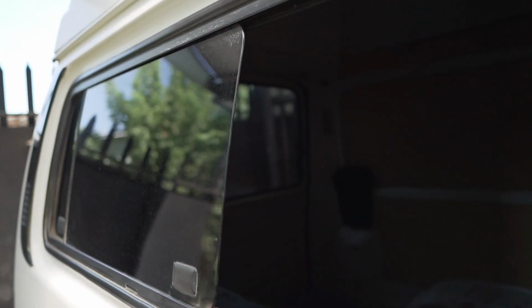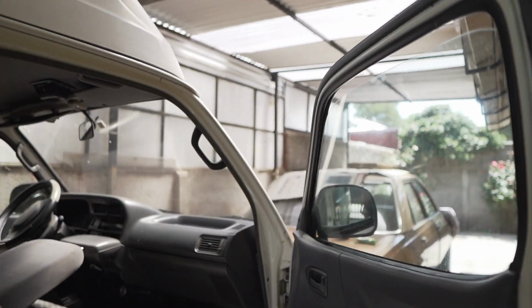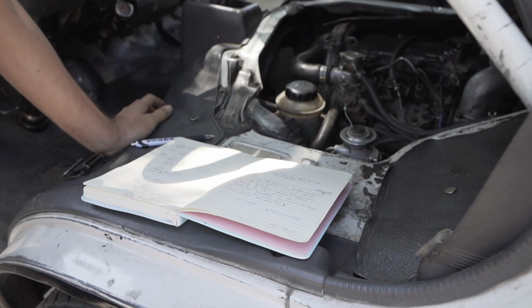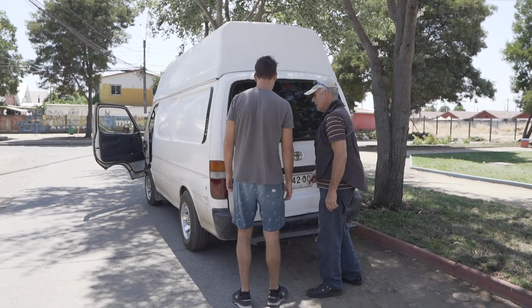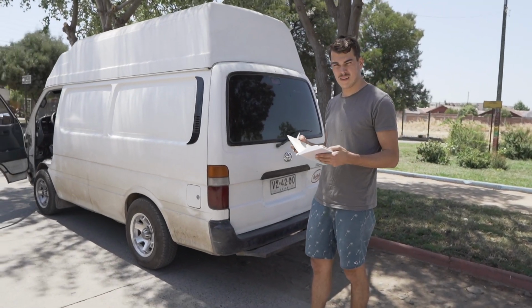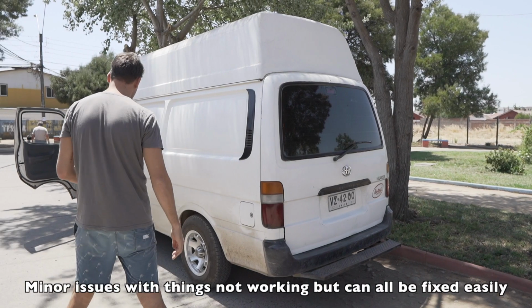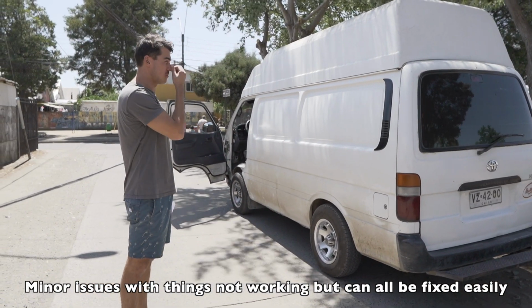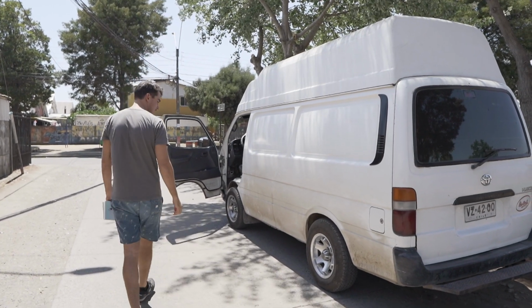But it's in very good nick for a car from Chile. Yeah. They all seem to be pretty banged up and not really taken care of. But this one is actually in really good shape. So this is it. It's in pretty good shape. Got a couple of things wrong with it, but nothing's perfect. Like we had to fix most of them. The more to creature comforts. So looks like it'll be a pretty good campervan.